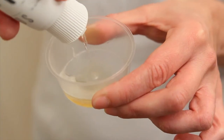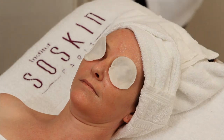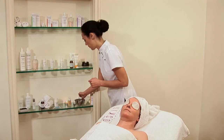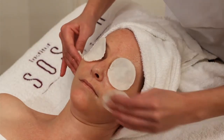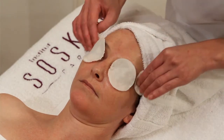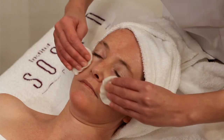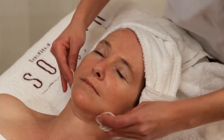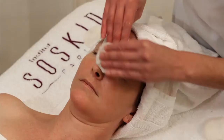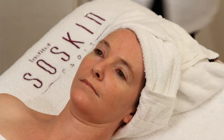Right from the start of the application, a light whitish foam begins to appear, which is the result of blending between the peeling gel and the neutralizer. The tingling sensation may continue for the first 10 seconds. There is no need to wait any longer. The neutralizer may therefore be rinsed off straight away. The skin is rinsed again, and then dried.